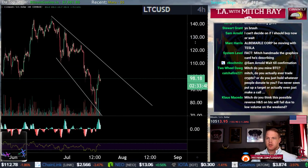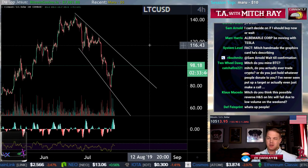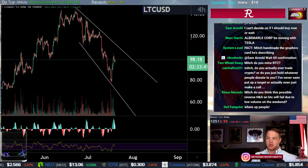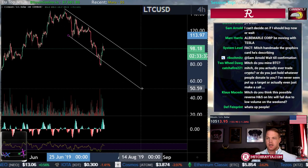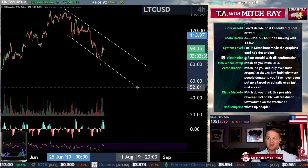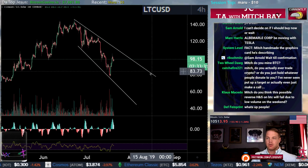Litecoin, very similar situation. Trying to plot a channel didn't work, man, right? I think you just got two diverging downsloping trend lines, where if you had a channel, it looked like this. Okay, just all over the place. So you just adjust now. Okay, very nice.